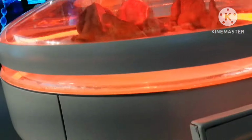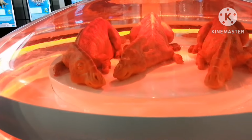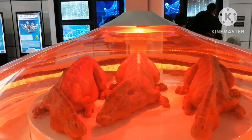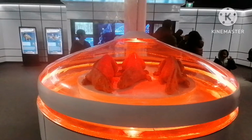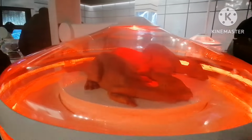Let's move forward. So now we are in the dinosaur lab. So here you can see some baby dinosaurs in an incubator. They look so real and moving. In this lab, you will get a chance to pet little dinosaur babies.